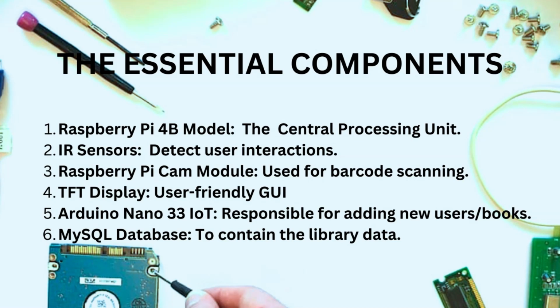The MySQL database is hosted on a server and the Raspberry Pi communicates with it over the internet. It manages book details and user records.